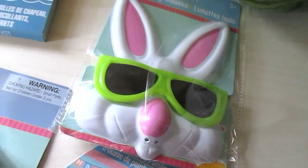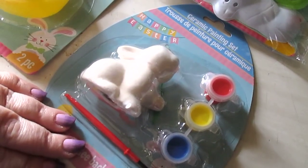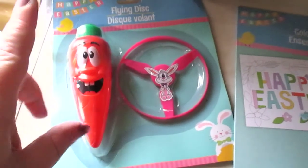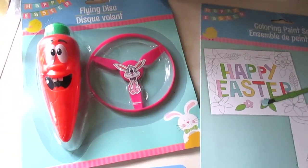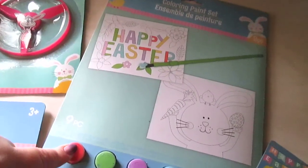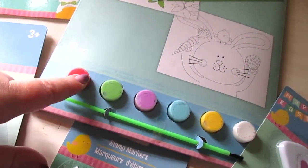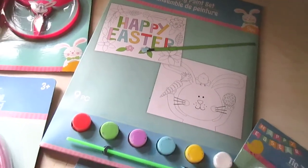Bunny glasses. Easter basket. Ducky bubbles. This will probably do before. It's a ceramic painting set. And we got the bunny. And we got this flying disc. It's just a carrot. And just lots of fun little simple stuff. We got this coloring paint set, and we'll do this before Easter, so this is not a part of the basket. It has 9 pieces. So you get 6 paints, a paintbrush, and 2 coloring sheets there.